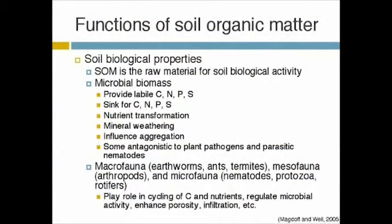And then finally, the soil biological properties. Soil organic matter is the raw material for all the biological activity in the soil. We're talking about the microbial biomass. This provides, of course, labile carbon, nitrogen, phosphorus, sulfur, and also a sink for those nutrients in the soil. The microbial biomass helps to transform nutrients into that form needed by plants that we talked about, which was a function of soil. Helps to weather minerals, release the calcium, the magnesium, and the potassium from the primary minerals.